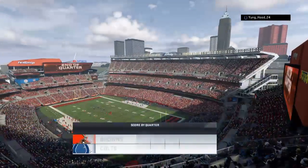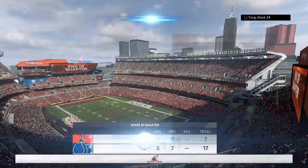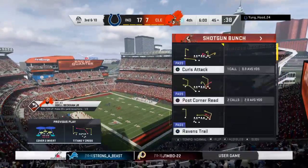One quarter remains until we crown the AFC champion. We'll return with more after this.